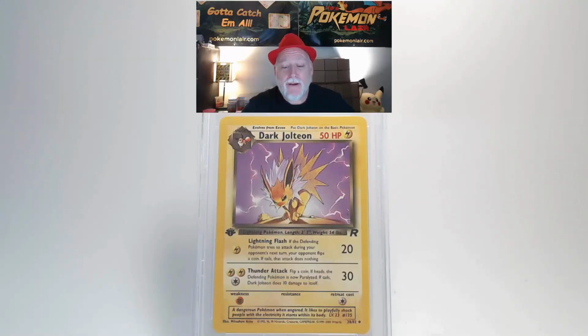Man, these old cards are producing well. I want to show you a card I really like. The 2000 Pokemon Team Rocket Dark Jolteon, a first edition number 38 card. Looking at this card, it looks really clean. There's no problems with the surface. Our centering, I think, is within tolerance from top to bottom and right to left. And our edges and our corners, I think, are really nice.